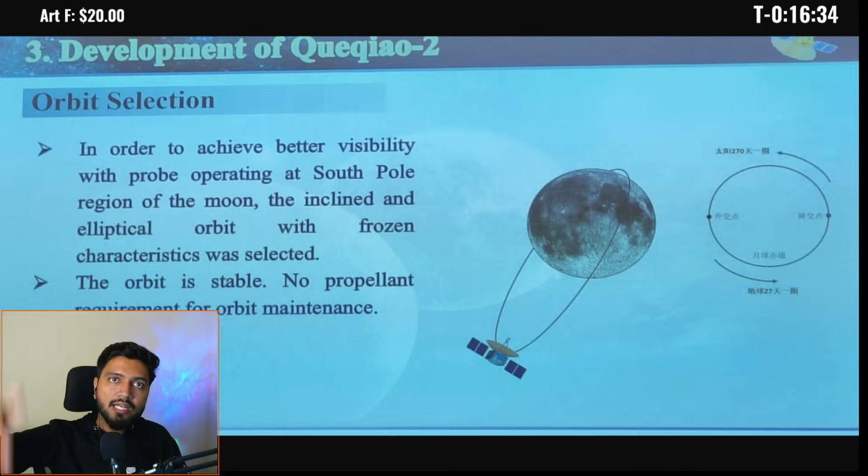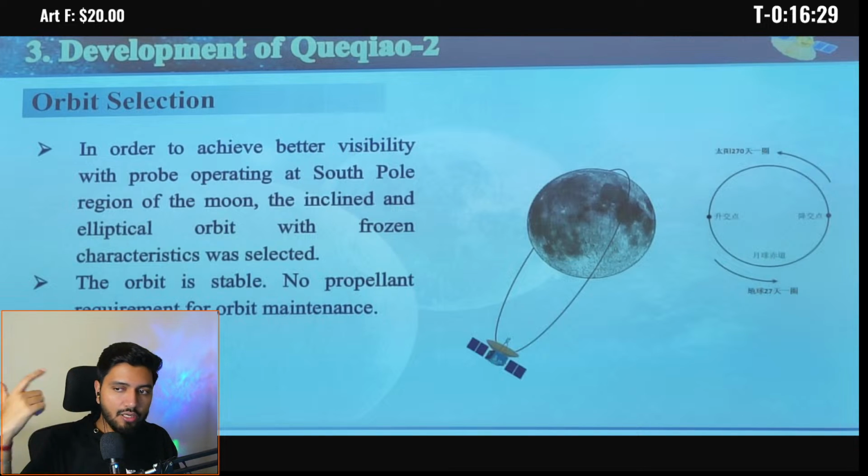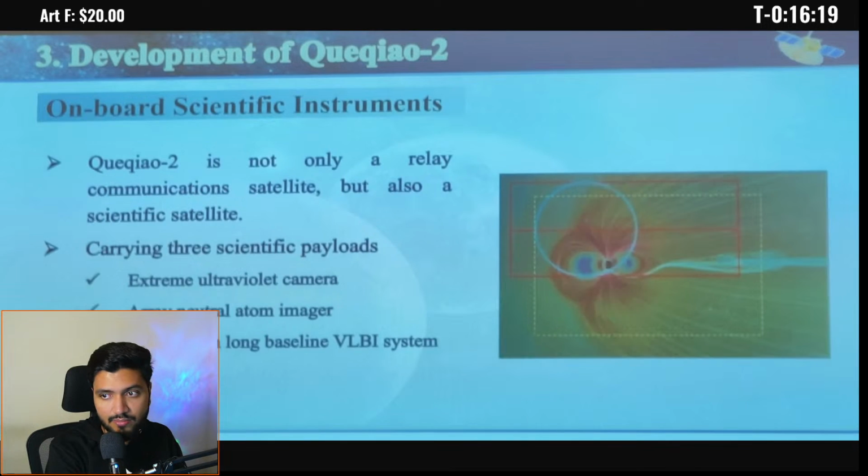It's not exactly a polar orbit, it's a 54-degree inclination. NASA's lunar gateway orbit is a polar orbit, but again it will be able to support that lunar infrastructure at the south pole, and even on the equator. So, there's that.